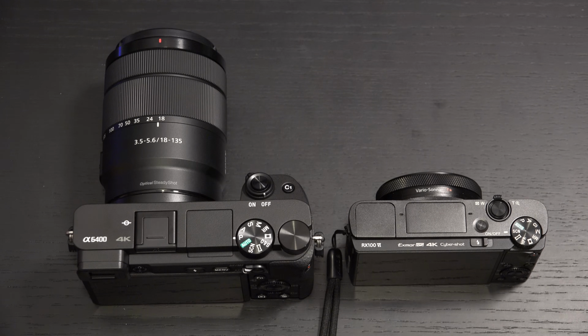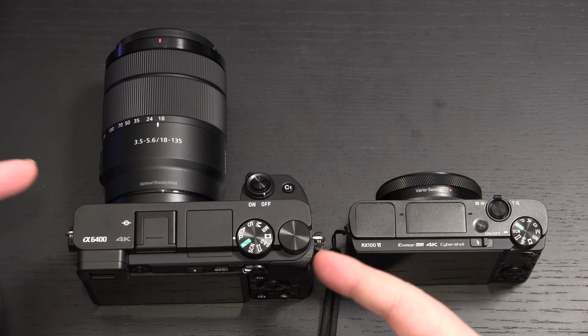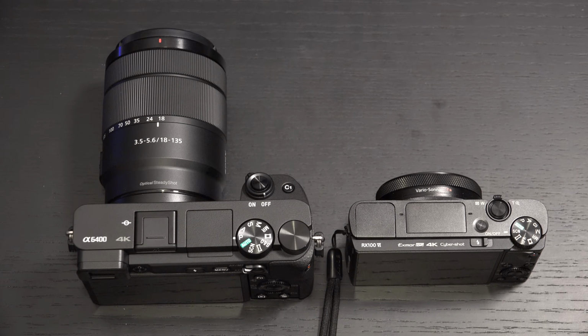And when it comes to convenience and travel, I think a lot of people tend to think bigger is better, which is not always the case, believe it or not. And also, interchangeable lenses is not always an advantage. For the average consumer, I think it's inherently a disadvantage. Instead of capturing the moment, they end up focusing on which lens is right.